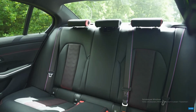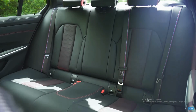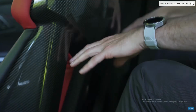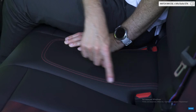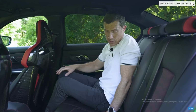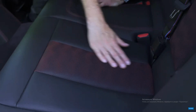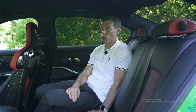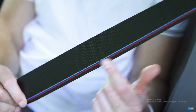Here in the back is just like a normal M3 competition, apart from the fact that these carbon fibre bucket seats do give you more knee room. Also, the CS has red stitching here in the back like in the front, which is unique to this car, and this perforated redness here on the seats. And look, red on the headrests. Other than that, it's M3. Like with the tricolour on the seat belts.